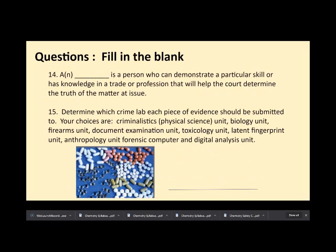And a person is a person who can demonstrate a particular skill or has knowledge in a trade or profession that will help the court determine the truth of the matter at issue. So who does that? What is the name of that role?